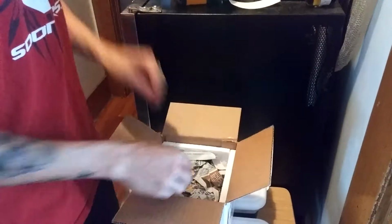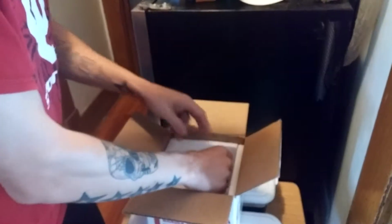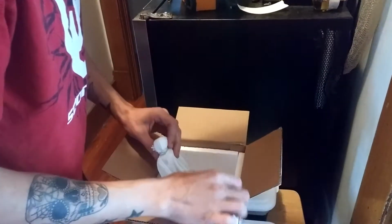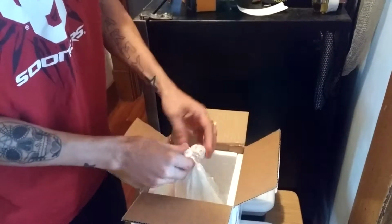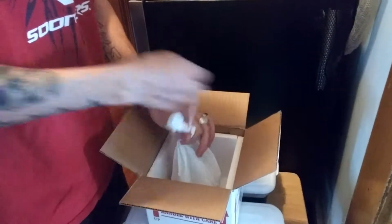Nice cool pack in there. They're both in one bag. They're kind of small little snakes. Newborns. Little hatchlings.